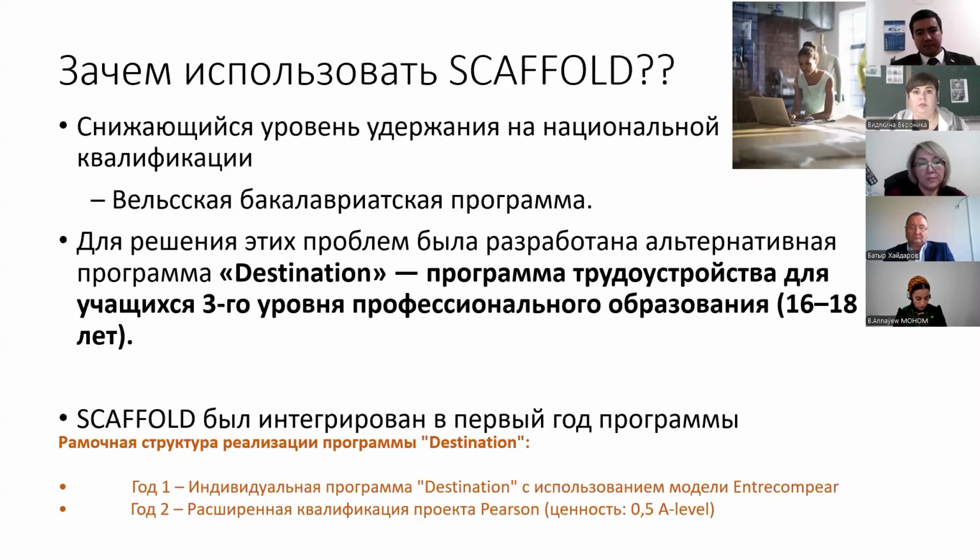So there's this mismatch between the skills that the students actually need and those which are taught on the different vocational programs. So there's definitely a recognized need for the skills, but a qualification designed for that purpose has not been very successful. So Hayley has decided to use, with all the 16 to 18-year-olds in the college, a program that she has designed called the Destination Program.